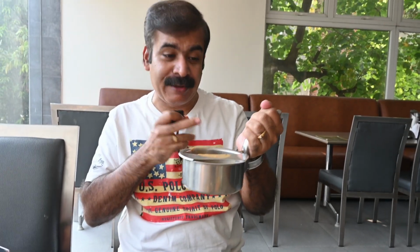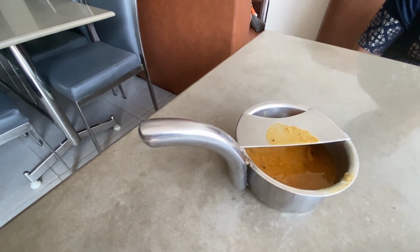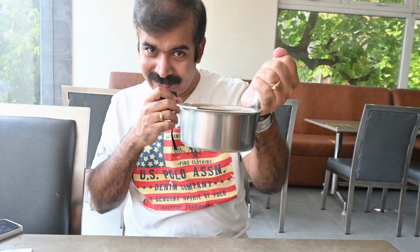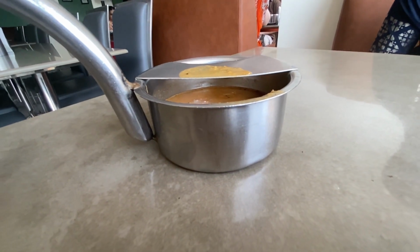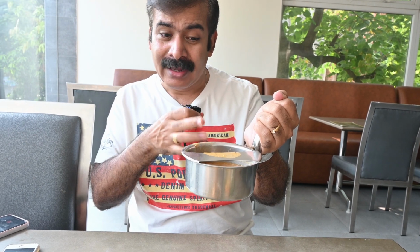I was talking about the bucket earlier. From the bucket, they have switched to this pan or a vessel with a handle, like a kettle. This is filled with piping hot sambar. You can pour the sambar on top of your idli with this one. So normal idli is less priced, but if you buy this sambar idli, they charge extra because they are giving this big kettle of sambar.